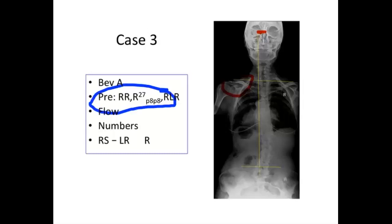Quick question. Yes, sir. Should that be the left side compensating if it was the proper neurology? Well, it is the proper neurology, just not doing it enough. No, it's just a whole other thing that we're going to look at.